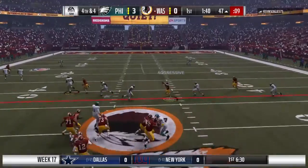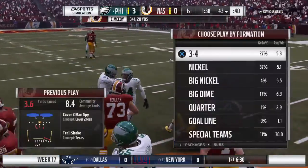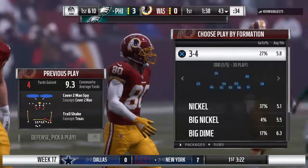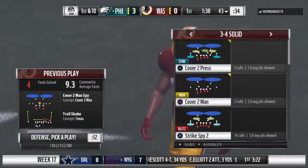Operating from the gun. McCoy. Crowder's got it over the middle. And now this is going to depend on the spot. And they say he's just short. Jay Gruden's guys unable to convert on 4th down. And the Eagles defense able to hold.